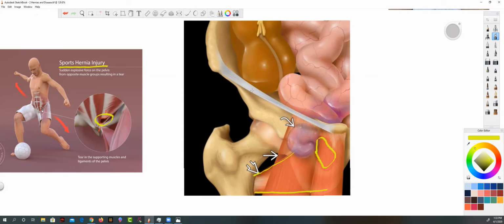Here's the front of the right pelvis on this person, and if you ever looked at a skeleton, there's a hole in the pelvis right there, and that is for different things to go through. But one thing that's not supposed to go through is a piece of intestine, and so the obturator canal is a fairly uncommon, but another possibility for hernias.